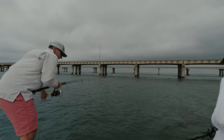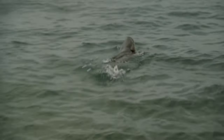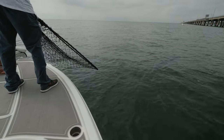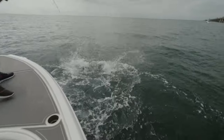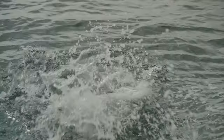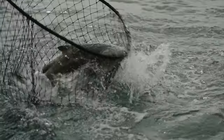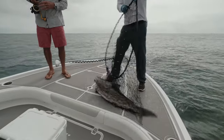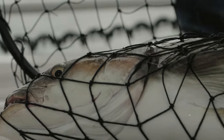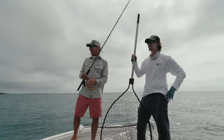Yeah, man, there was a pack of them in there. There he is, right here. That's a stud right there. That's a solid fish. Woo! Good job, brother. That thing is sick. And there was a pack with them. Oh my God. They were hungry. What a take.